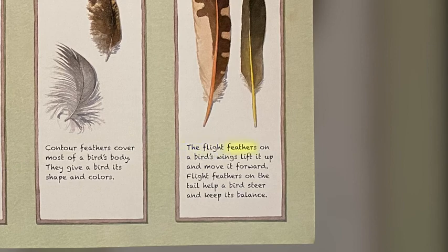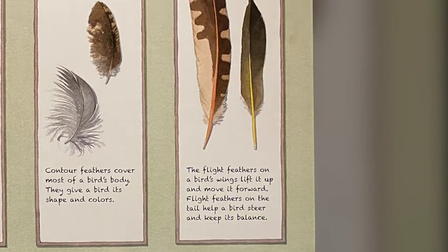The flight feathers on a bird's wings lift it up and move it forward. Flight feathers on the tail help a bird steer and keep its balance.